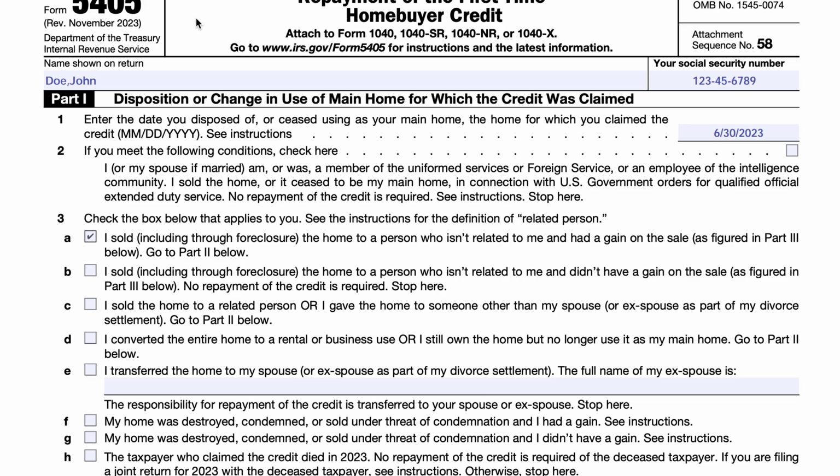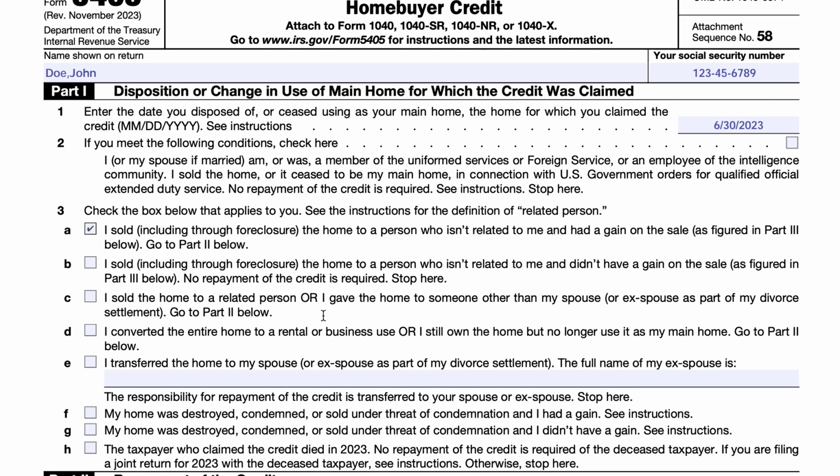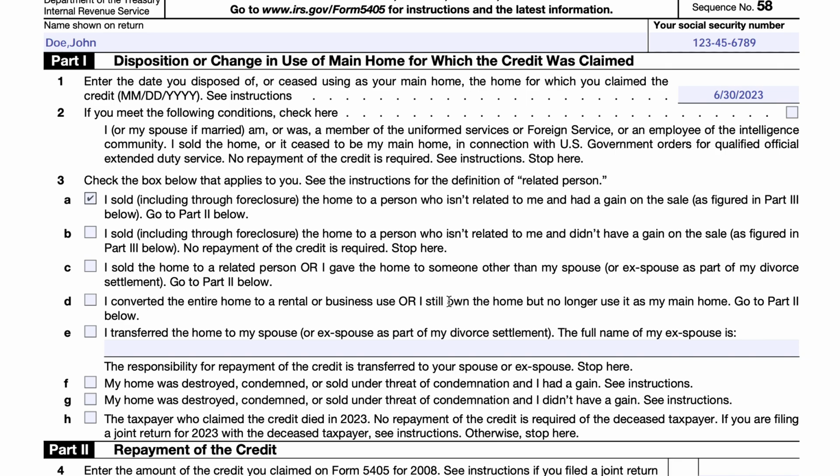So as long as you meet one of those criteria, that the federal government actually relocated you and you're one of these three community members, then you don't need to repay back that credit. You got the tax credit, great. You don't have to repay it back. Otherwise, you're going to go to line 3, and you're going to check one of these boxes.